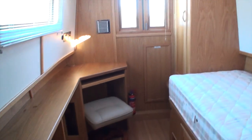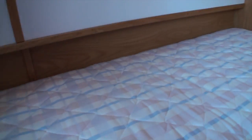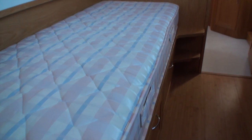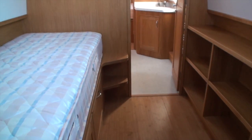Beyond this, you have the second of the 2 bedrooms. Once again, it's an identical decent sized single berth. You could, without a great deal of extra work, convert this into a double with a bit of extra woodwork. A decent carpenter wouldn't find too much trouble doing that.